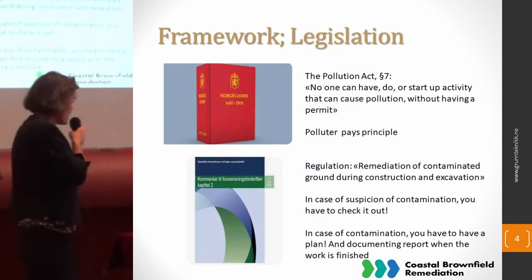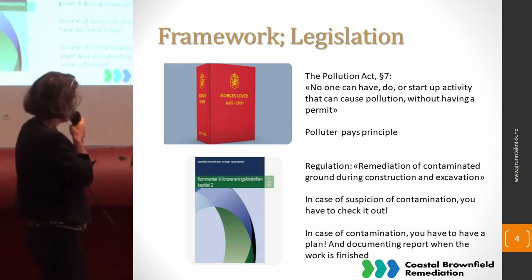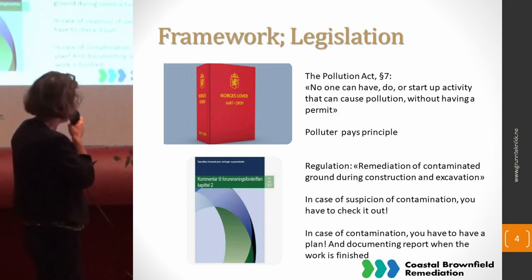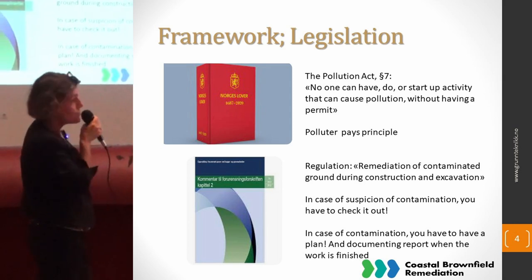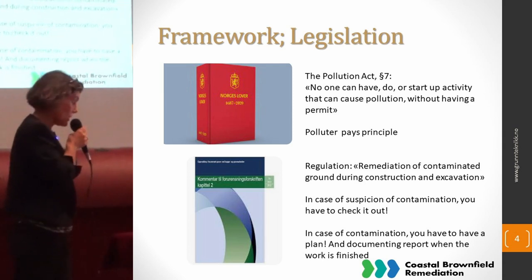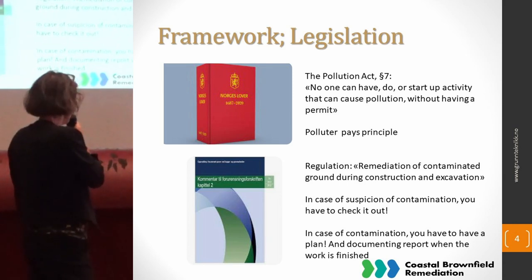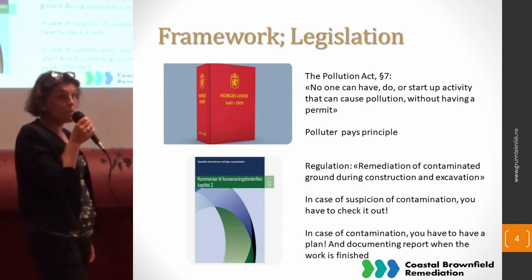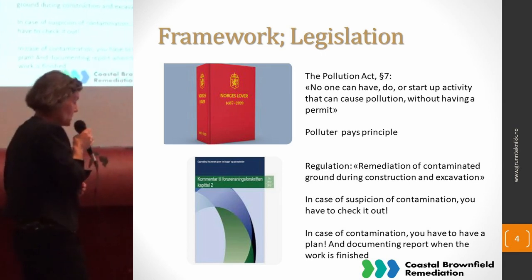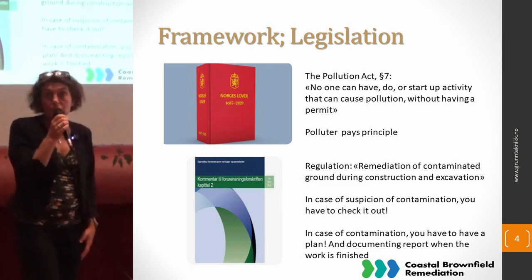If we talk about the legislation, we have this, as Janne mentioned, the Pollution Act. It's paragraph 7, and that one says, in my translation, no one can have, do, or start up an activity that can cause pollution without having a permit. So actually you can't do anything that will make a risk for pollution without having this permit. And this is also very closely connected to the polluter pays principle, which is that the one who is polluting the site is the one who is going to pay for the remediation. And that's very important in this law, because you have been very clear about who is responsible for doing things.